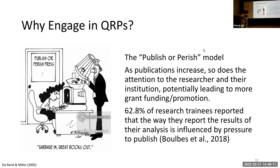There's a recent study in 2018 that found that out of the research trainees that they interviewed, 62.8% of them reported that at least in some way, the results that they reported and the analyses they did were influenced by the pressure to publish. So it wasn't solely them driven by trying to find accurate results or results that accurately represent the world. It was them in some way influenced by this pressure of, I need to get these things published.